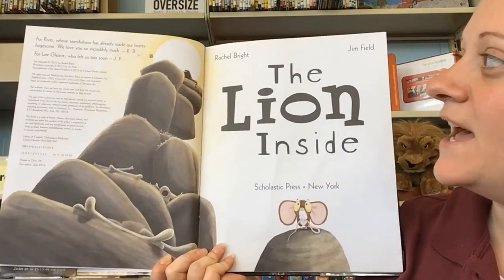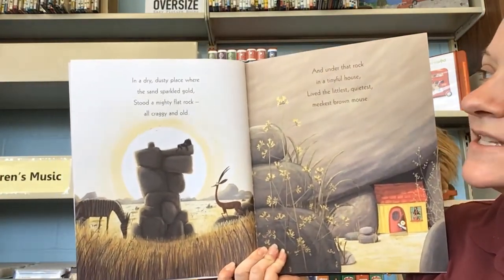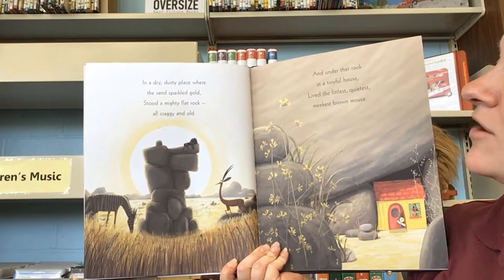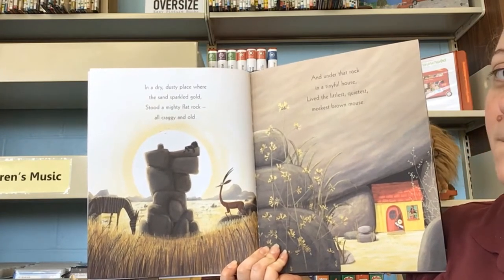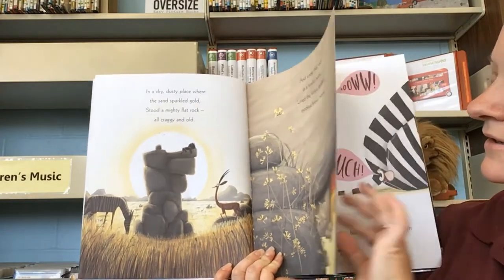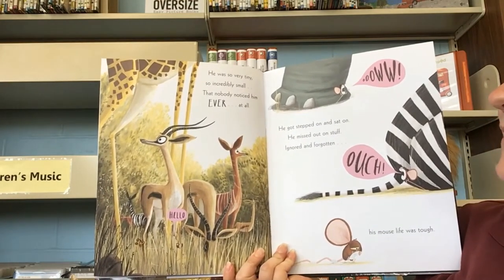The Lion Inside by Rachel Bright. In a dry, dusty place where the sand sparkled gold stood a mighty flat rock, all craggy and old. And under that rock, in a tiny little house, lived the littlest, quietest, meekest brown mouse. There he is. He was so very tiny, so incredibly small, that nobody noticed him ever.